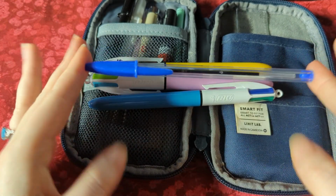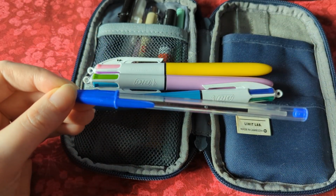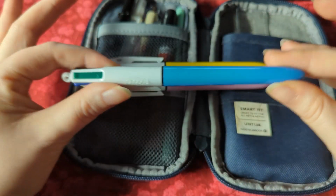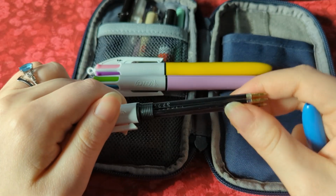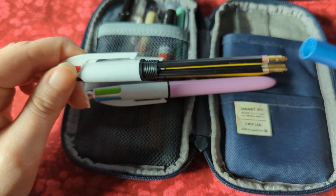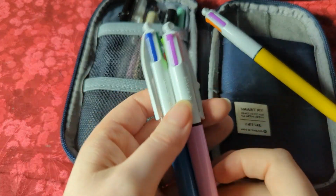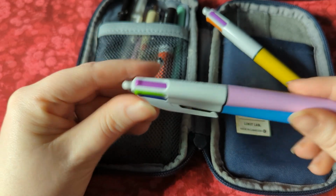I've been using the same 4, so I got a pack of black. It was a pack of 4. It was a black, a green, a blue, and a red. And I've been using these for ages, and they're not running out. Same with this one. I've been using this 4-in-1 for ages now, and it's still got plenty of ink in it. But I've expanded a little bit. So these 2 were my original 2 that I have been using for a while.